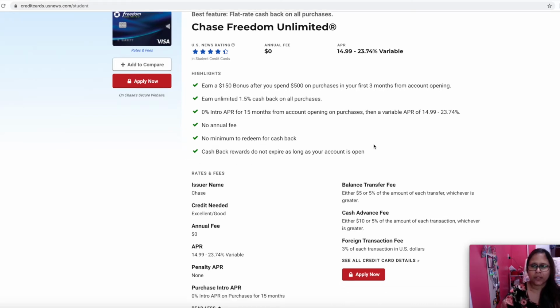So if you're thinking about making a purchase, they're giving you a really good intro APR, 0% for 15 months. I mean, that might sound like a catch to some people, and it probably is. So you can spend and spend. But you really have to use these highlights pertaining to this card to your benefit. There's no annual fees, so that's really good. There's no extra money you would have to put towards this credit card. There's no minimum to redeem for cash back.